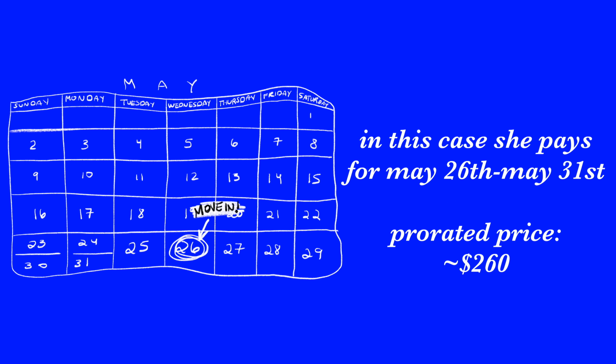Prorating rent essentially means that she only has to pay on a day-by-day basis instead of having to pay the whole month, which is really nice because this gives you a lot of flexibility as to when you can move. You can move literally any time in the middle of the month depending on the complex, and that would be cool. But every single place that we went to was willing to prorate, so I think maybe that's just a thing down here.